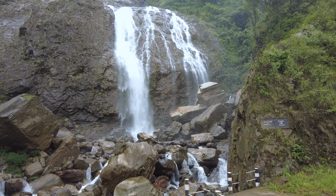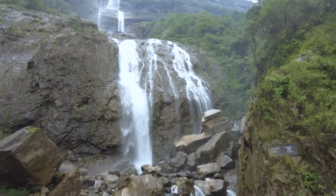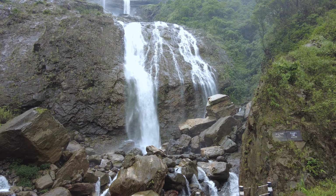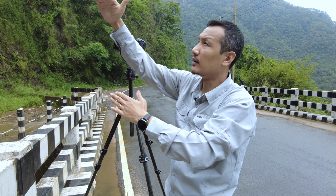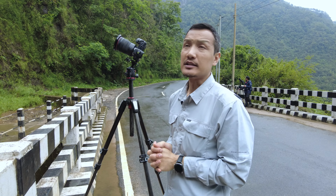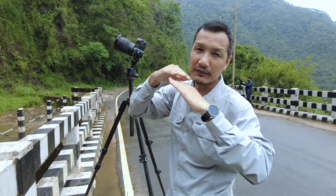So from here it looks much better. Well, now we can see this cascade and at the same time the waterfall as well. In my composition, it's getting divided in the middle of the frame, right and left. That's a very good composition, but the problem is the sky is completely flat and gray.